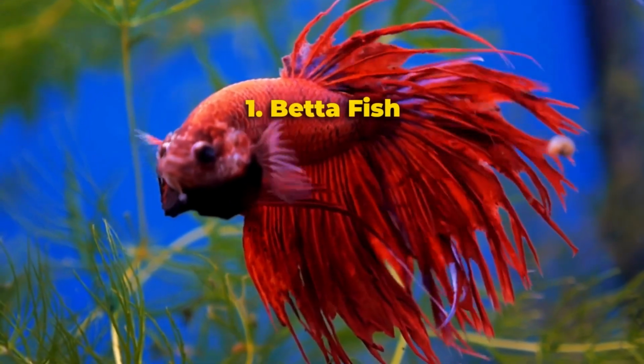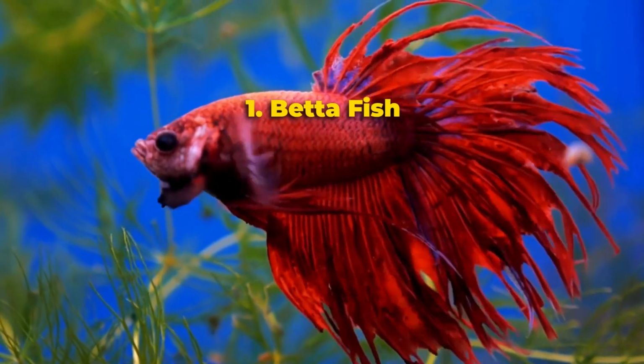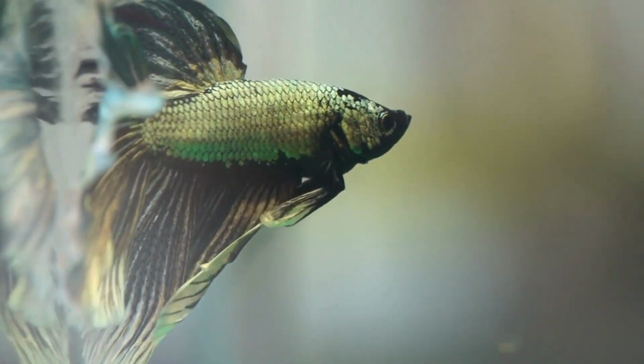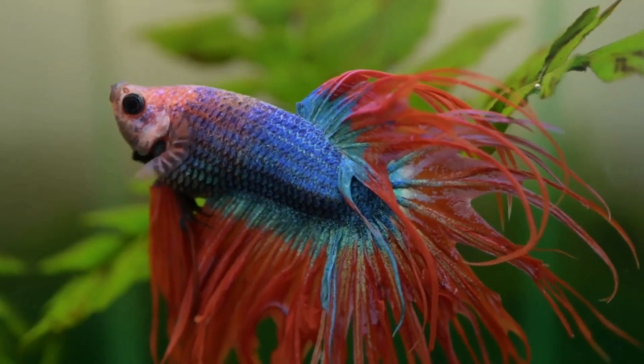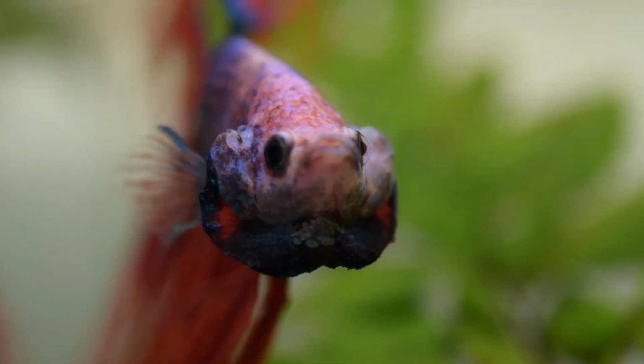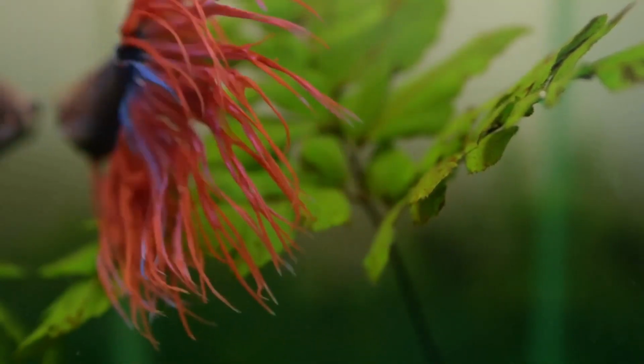1. To start off the list, Betta Fish is a great option for beginners. They have amazing colors and long fins, as well as a lot of variation to choose from. They're relatively hardy and adaptable, and only need a 5-gallon tank to thrive. However, males can be aggressive, so it's best to keep them in a solitary tank.